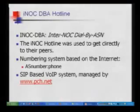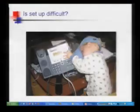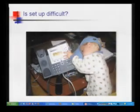You go to the website. It's very easy to set up these days. It's PCH.net. This is Patrick Falstrom, who's out in the industry. This is a picture of his nephew back when he plugged in his NANOG DBA system. It's really straightforward to get hooked up these days.